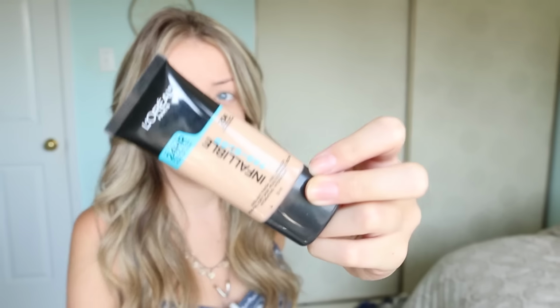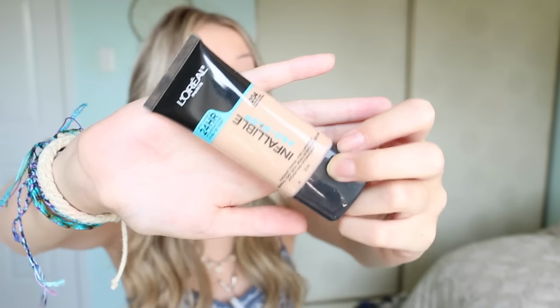I already have started doing my foundation because I decided to do this after I started getting my foundation ready. I'm actually using the L'Oreal Infallible Foundation, and I picked this up from Walmart. I was so stoked to find this because I am in love with the L'Oreal Infallible Stay Matte or True Matte foundation, but it's very drying on the skin, especially for winter when my skin is super super dry.